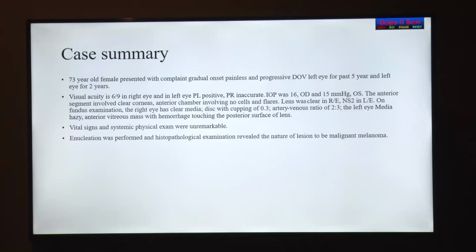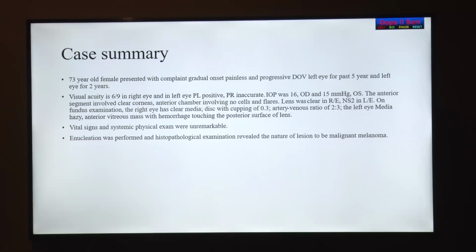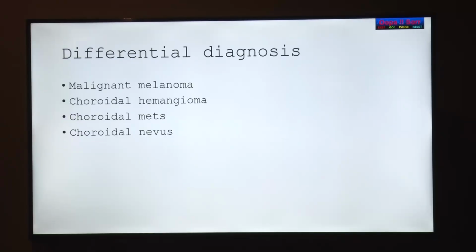So the case summary is a 73-year-old female who presented with a complaint of gradual onset, painless and progressive diminution of vision in the left eye for the past 1 year, and visual acuity was 6/9 in the right eye, and in the left eye it was PL positive, PR inaccurate. Enucleation was carried out for this patient, and histopathological examination revealed the lesion to be malignant melanoma. These are the differential diagnoses for my case: malignant melanoma, choroidal hemangioma, choroidal mets, and choroidal nevus.